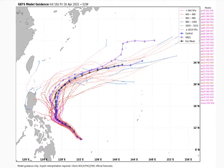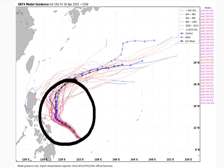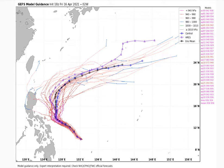This is a look at the GFS and some models here. You see a lot different approach here, way far to the east. And if this were to happen, we'd be seeing a lot less impact, though still some pretty significant rainfall and flooding here. We see only a few getting to the Philippines, and we have the mean at least maybe 150 miles from portions of the east central Philippines.